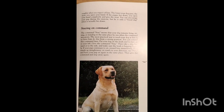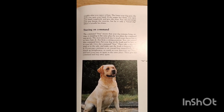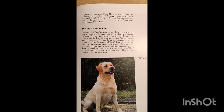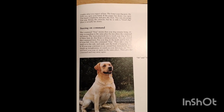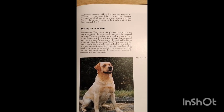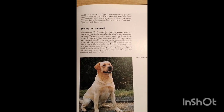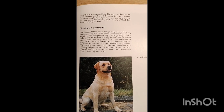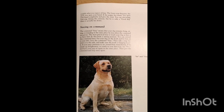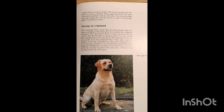The command "stay" means that your dog remains laying, sitting, or standing in the same place he was when the command was given. The most practical way to teach your dog at first is to give the command from a sitting position. You can extend the command later. Put your dog on the leash and let the dog sit to your left. Give the command "stay," then take a step forward or to the side and make sure the leash is hanging loosely. If your pup continues to sit, reward the dog immediately.